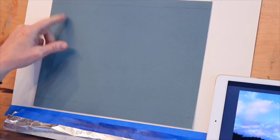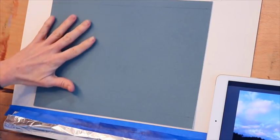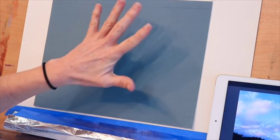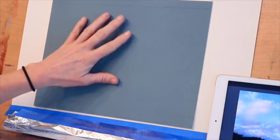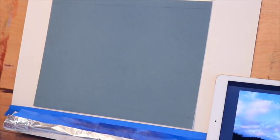I also particularly like this kind of a neutral gray-green, almost like a sea foam green, but I think it's a nice medium value. You know, I've got a lot of light colors. It wouldn't be good to start with a white surface when you're working with white clouds. So this is going to help me to establish my values better by working on a medium value surface. So let's get started getting this sketched in.